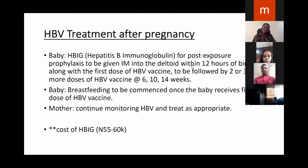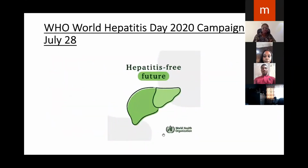For places where they cannot afford immunoglobulin, because that is another big issue, immunoglobulin is very expensive as well. It costs between 55 to 60,000 naira for a dose for a baby. So if they cannot afford this, the first dose of the hepatitis B vaccine, which is given for free anyway, must be given within 12 hours. So we have to stress this. If the mother cannot afford it, or if that is not available, we have to make sure that we give the vaccine and they complete the series as well.